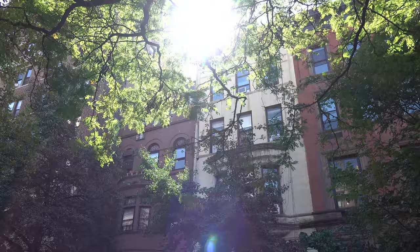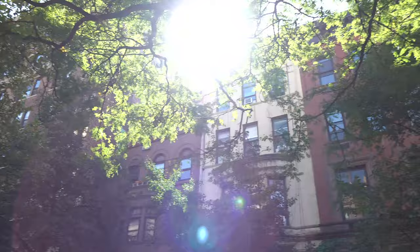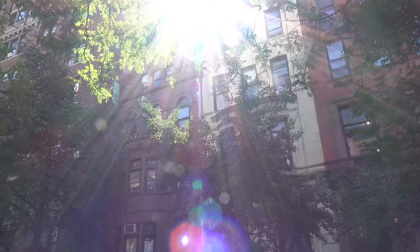Now let's see how the lens handles flare and ghosting when it's pointed towards the sun. Not too bad. And as far as sun stars go, this is at f11. Sun stars really are not that great.